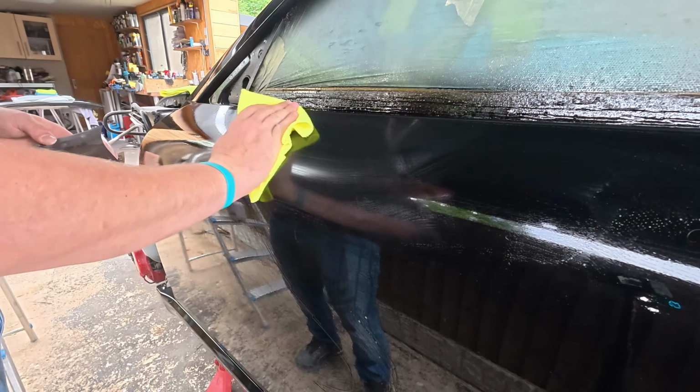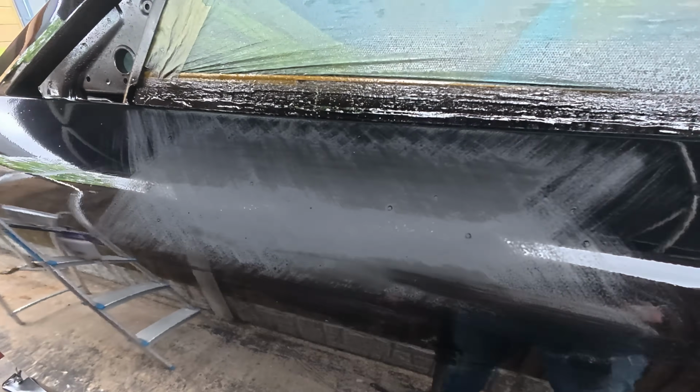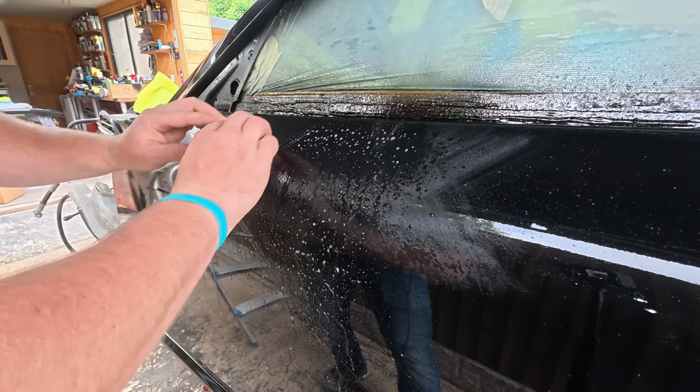But again, I wasn't bothered because I did realise right from the start that I was going to have to wet flat this entire car before polishing it, just to give it that real mirror finish. So we'll start getting on with this now.